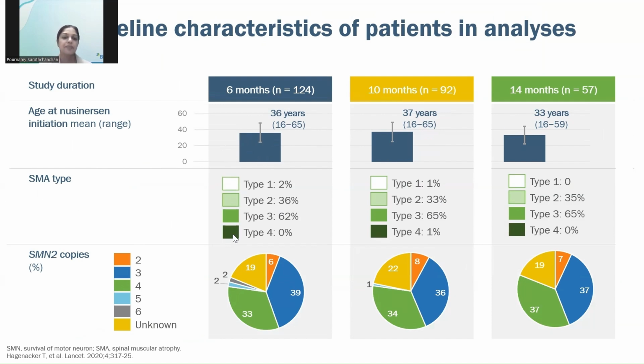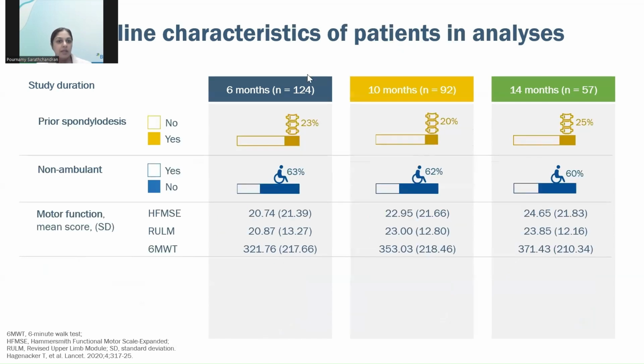Looking at the type of SMA, the majority of the patients were type 3 SMA, and a small percentage were type 2 as well. Looking at the SMN2 copies, the majority of the patients had either 3 or 4 copies, and a minority had 2 copies. Regarding other characteristics, 23% had spondylolisthesis at initiation. Looking at the ambulatory status, whether the patient was walking or not, 63% of the patients were not ambulant at initiation of nusinersen.